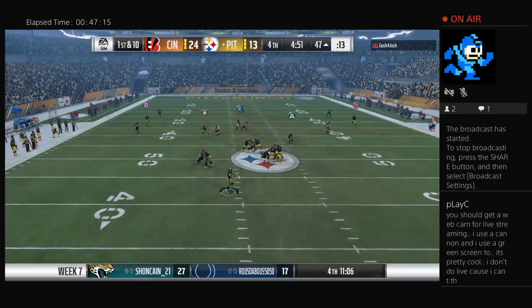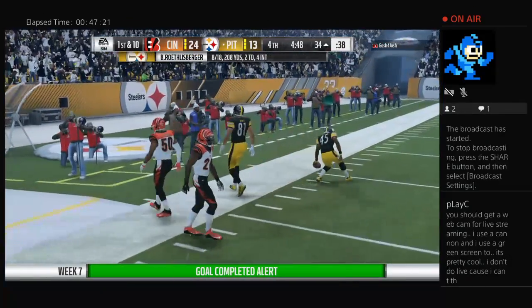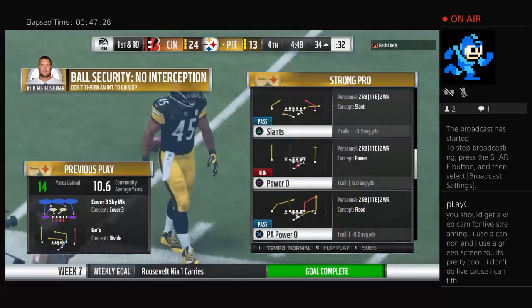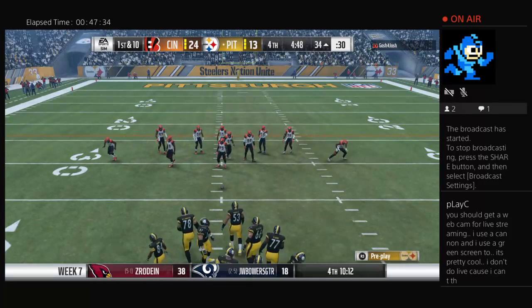First down, it's Roethlisberger. He's just going to dump this one off to his fullback out of the backfield. And he is out of bounds inside the 35. That one good for 14 yards and a Steeler first. So here we go, 1st and 10 now.